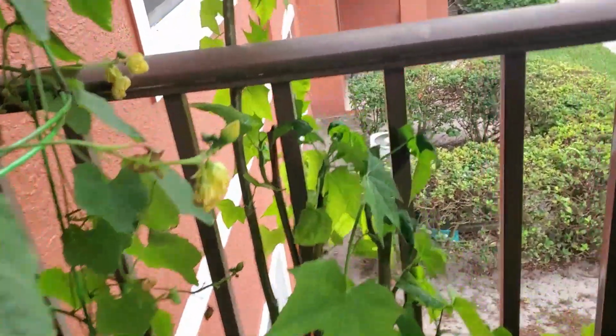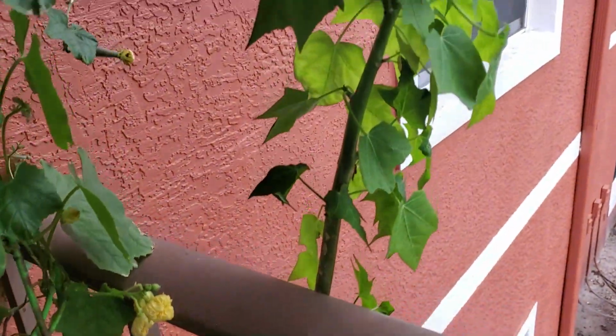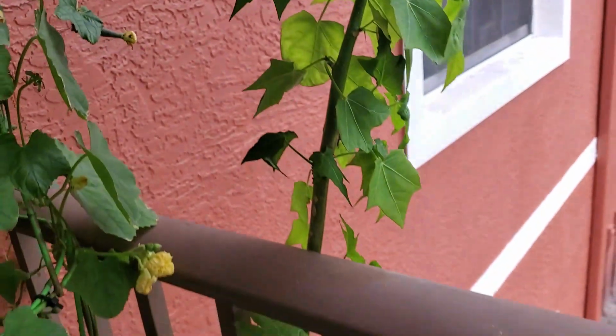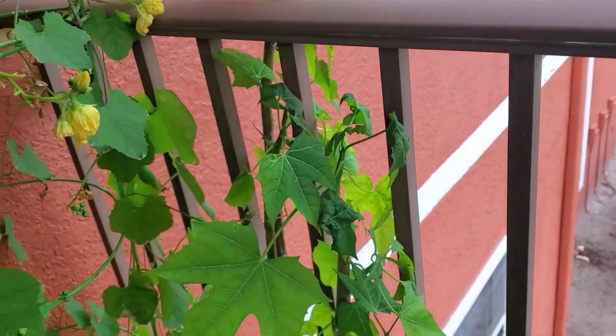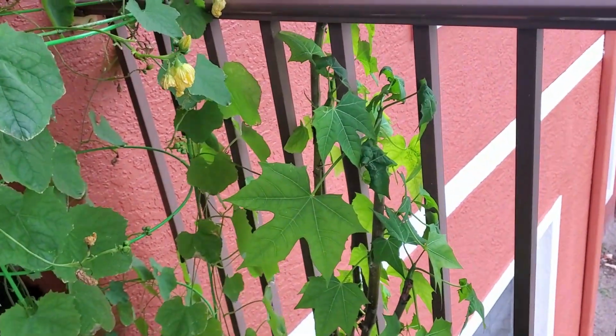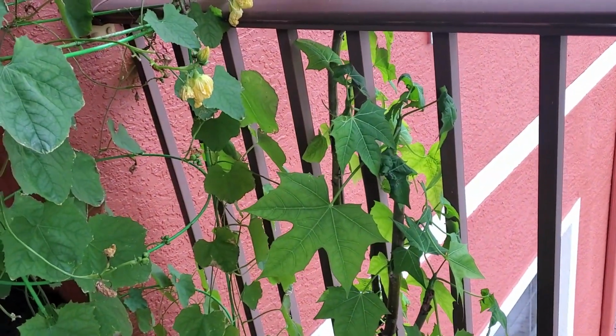I might even take a few off him today, just to thin the leaves down. You can see the leaves are a little beat up. We had another windstorm from the next hurricane. Not as bad, but you can see they get beat up. So I'll trim it back down. He'll fill right back in within a few days.